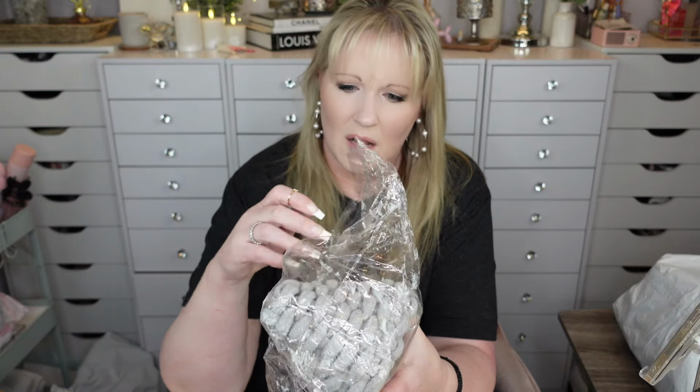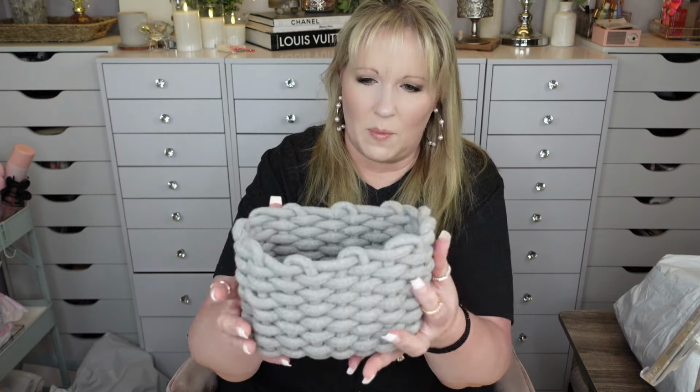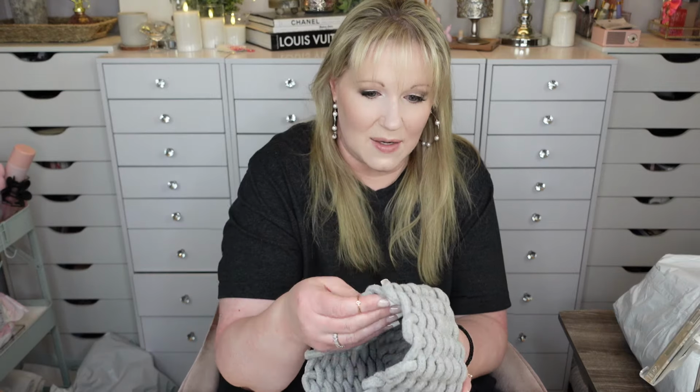I've been seeing these all over Temu. I think they even had a white one, or maybe a beige one. Just like a little basket, whether it's a catch-all in your bathroom. Maybe you want to throw all your makeup in there, or your cat's toys, or whatever. Feels really nice. It's like rope. You know those woven rugs that look like this? That's what it feels like, that type of material.